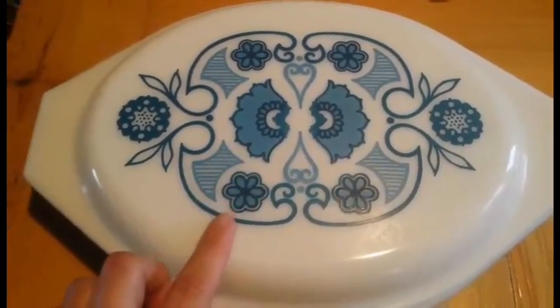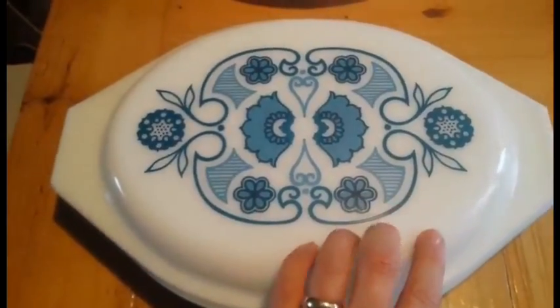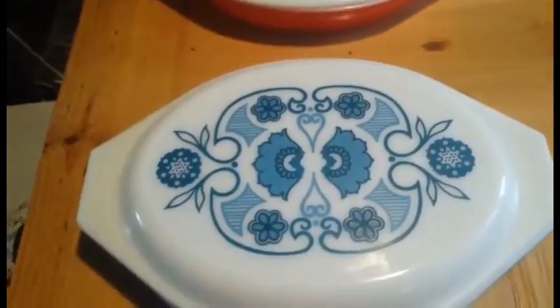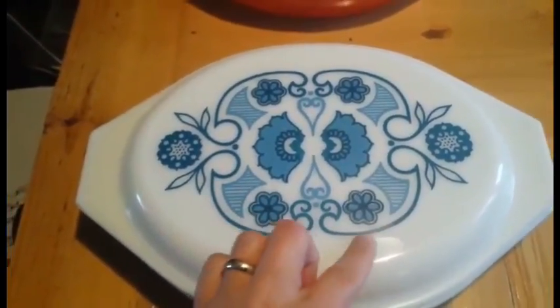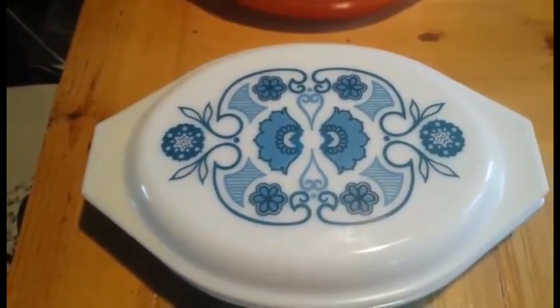I actually have two of these, they're identical. I picked both of these up from one person, and my mom had seen one like this and didn't think I had one and picked me up another one. So I have two of these.